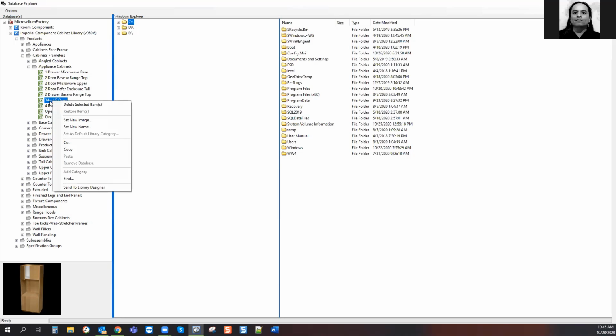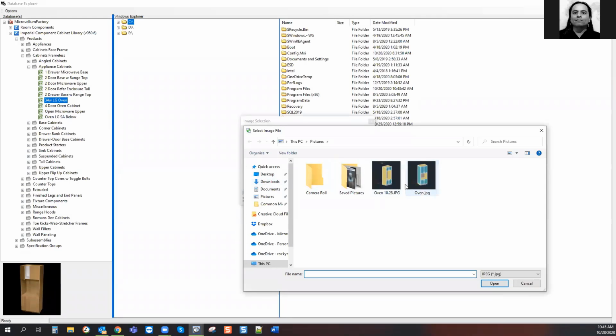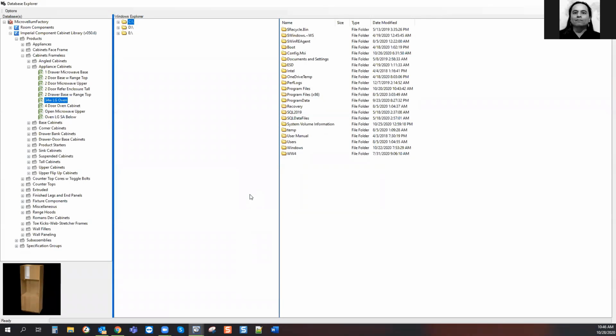What I want to do is right click that selection, and in here we can say replace, set new image. And from here, I have JPEG selected because that's what I saved this as, and I'm going to browse for a new image. And I know that that's in my pictures. And there's the one that I saved, 1028, open, and save new selection. And now it doesn't show right away, but if I click away from it and then click back on it, you'll see that you've got the new image in there.